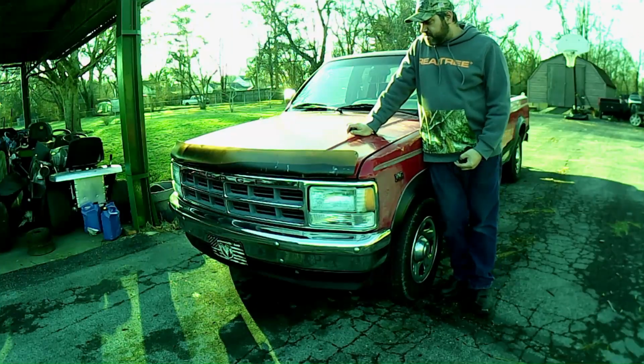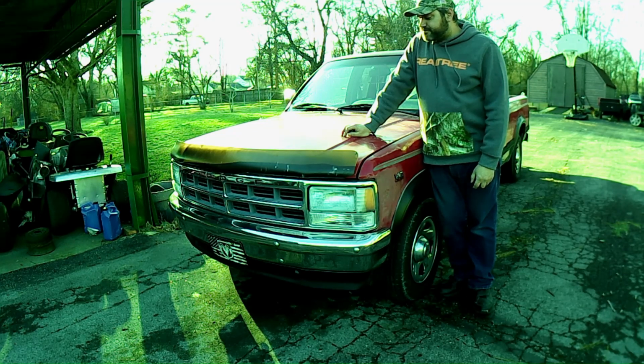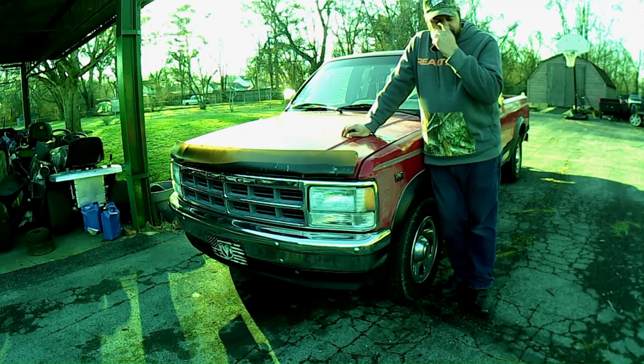Well, there she is, guys. My 1994 Dodge Dakota, aka Big Red. Like I said, it's put its work out, and then some. It's hauled plenty of small engine equipment. I've had it since October 2nd of 2019, so about 4 years now I've had this truck. Like I said, it's been doing good, and I like to keep it that way.